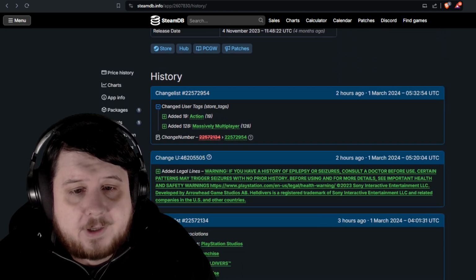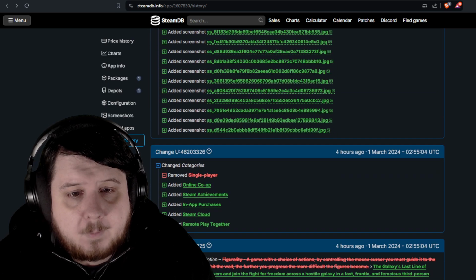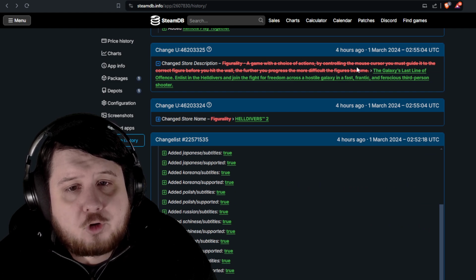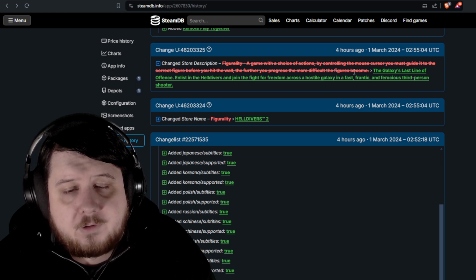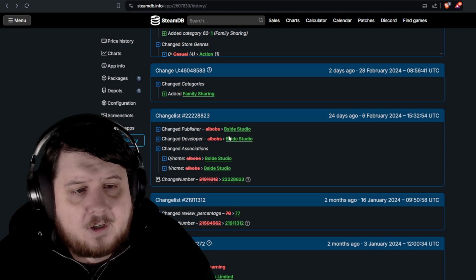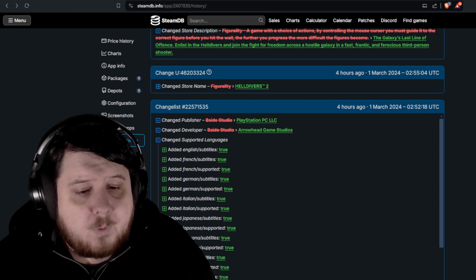And if we scroll down here, you'll see, if we find it, that this was changed right about somewhere. Right here. They changed it. So Figurality, a game with a choice of actions. By controlling the mouse cursor, you must guide it to the correct figure before you hit the wall. The further you progress, the more difficult the figures become. And this is changed to Helldivers 2. And down here, you can see that they actually have another name change in their studio. We're going to get to that in a bit. But they changed the studio names right here on March 1st as well.